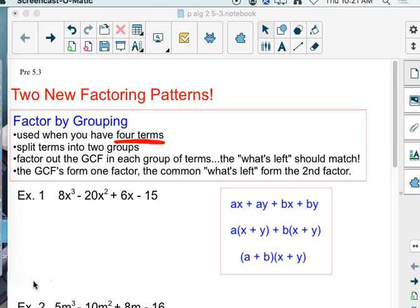So we're going to trick our brain. We're going to split it into 2 groups of 2. So our brain will say, oh, that I can do. I can do 2 here and 2 here. That's no big deal. And then factor out the greatest common factor in each of those terms. So we're trying to see, did we notice the exact same factor was there? And then we're going to use what's left to make sure that we can get back to the original that we just factored. And then it says the GCFs form one factor, the common what's left is for the second factor. All of that stuff is best if I just show you one. You'll see what on earth it is we're trying to do.